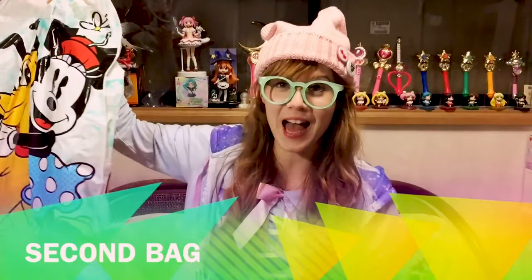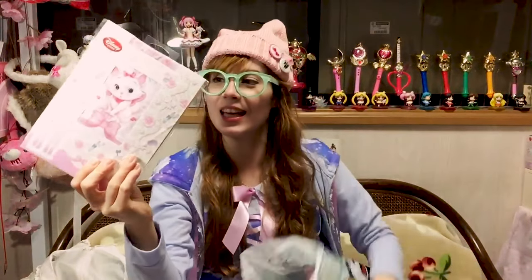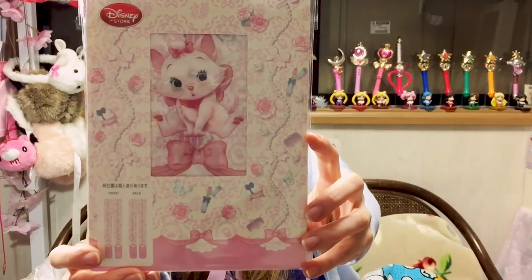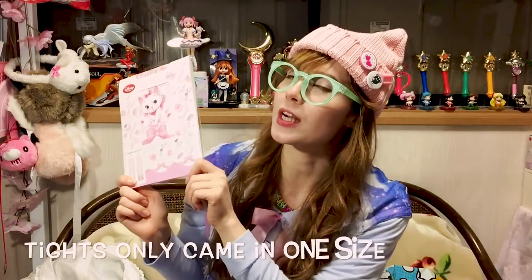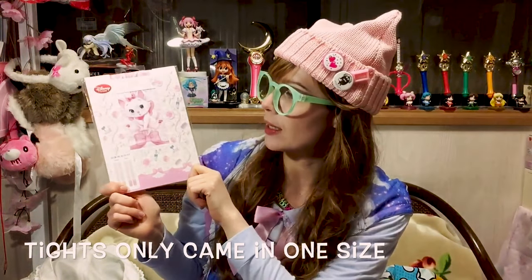There is another bag in the bag. So let's open that one. Check out the tights. The tights are so adorable. They're so, so cute. They have Marie, and I've seen girls wear those, and even with foreign legs, they don't stretch too much. Sometimes if you wear Japanese tights, leggings, stockings, stuff like that, they stretch too much, and the cat will look distorted. Luckily with these tights, I did not see that happen. I've seen it on foreign legs, so it still looks good. Another reason why this is awesome.